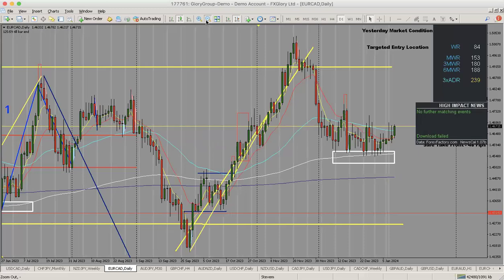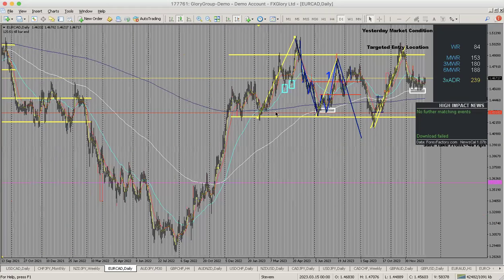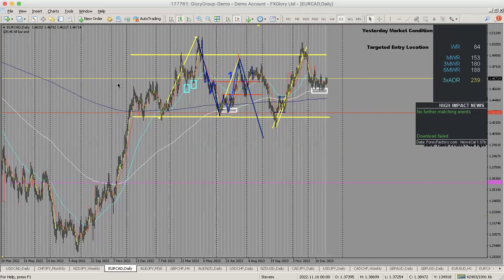So EURAUD, we visited this yesterday, and at the minute we've got this nice curving structure around the middle of cycle 1. This is cycle 1 up. Now, just like in that previous video, notice that 1, 2, 3 makes 1. So this is the first cycle higher. Is this a good area to enter?